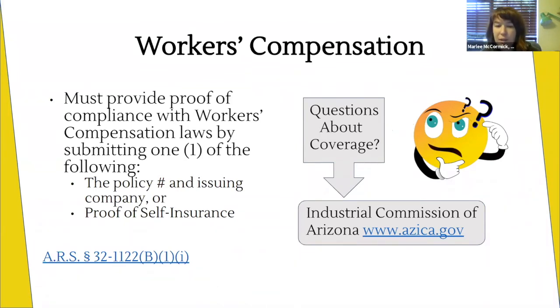If you are self-insured, we need proof of self-insurance, and I know the Industrial Commission has more information about how to be self-insured. And then there are a couple of exemptions for companies that don't have any employees. Like if you're a sole proprietorship with no employees, you can check that you're exempt. If you're a single member LLC with no employees, you can check that you're exempt. But there are only a few types of exemptions. So if you don't fit into that and you think you should be exempt, talk to the Industrial Commission that they can kind of guide you on the right path.